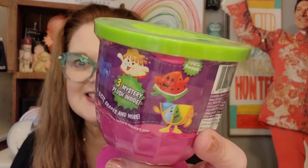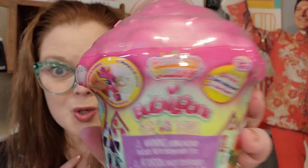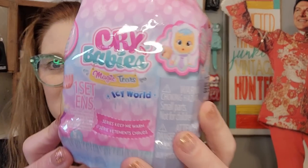Jean also had sent me some of these Cutie Fruities. So I've got several of those to open. I had another friend send me a mushy squishy. So we're going to open that. I also have some odd things that I actually bought for myself. A Bubbaloons. Apparently it's a critter that will blow bubbles, maybe. I don't quite know. And then a crybaby. I don't really know what to expect with these. Do they cry real tears? I guess we'll find out.